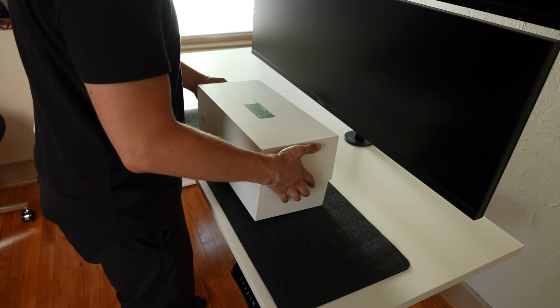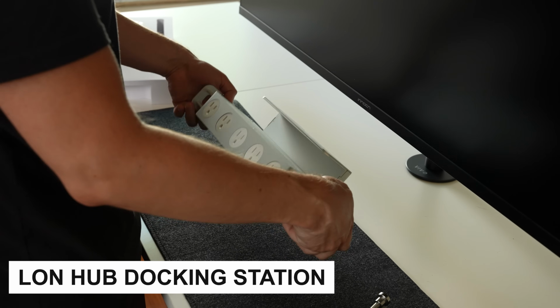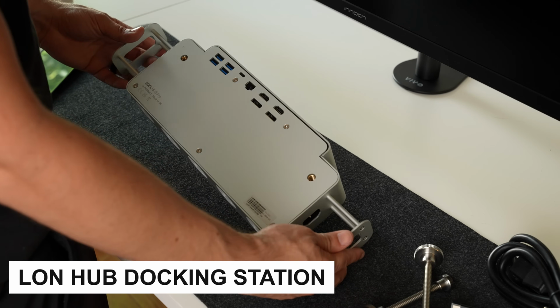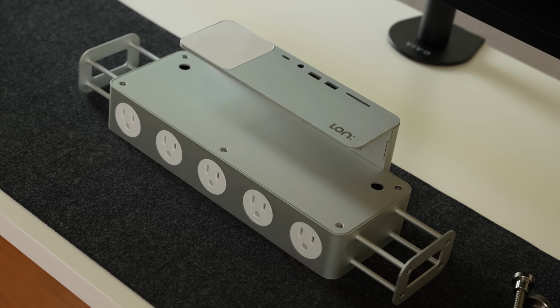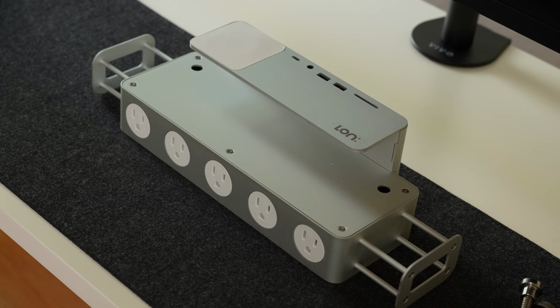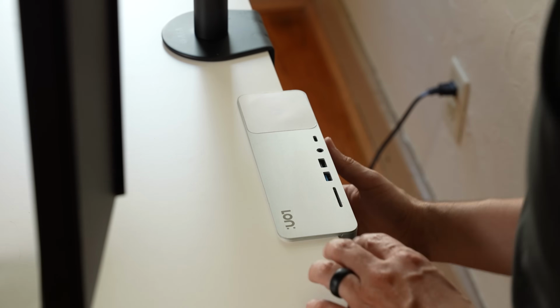A really cool standout item that I thought was unique is this product from Kickstarter called the LAN Hub. It's an all-in-one docking station, charging hub, power strip, and cable organizer. I thought it would be a cool way of letting us use a MacBook Pro in this setup as well. You just clamp it onto your desk, and I just love the way it looks so minimal.